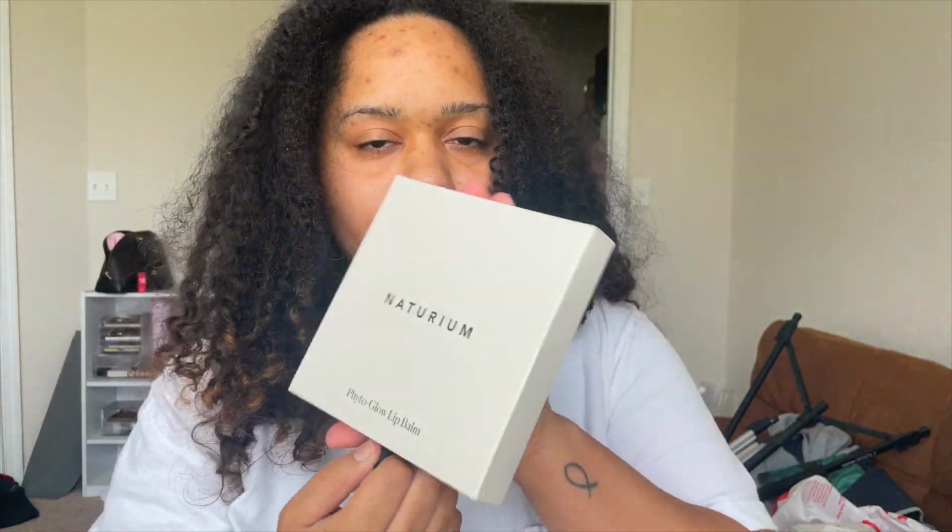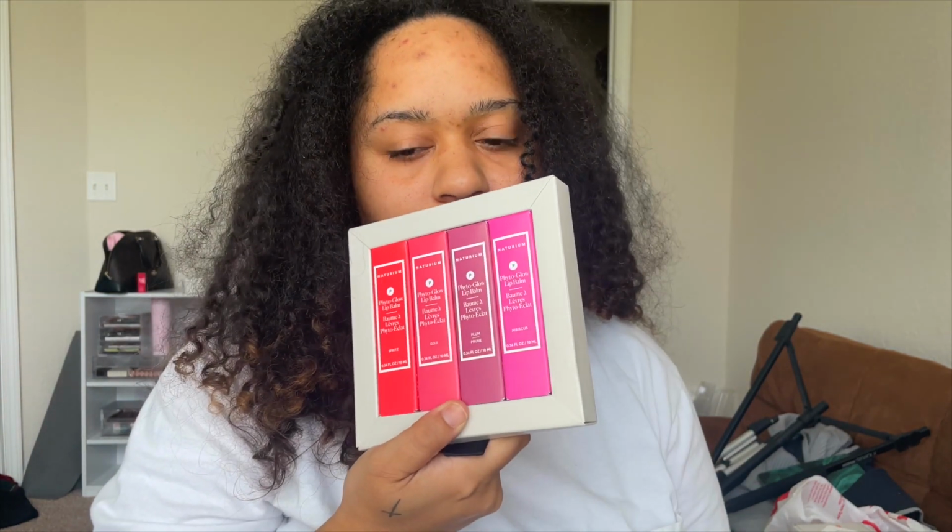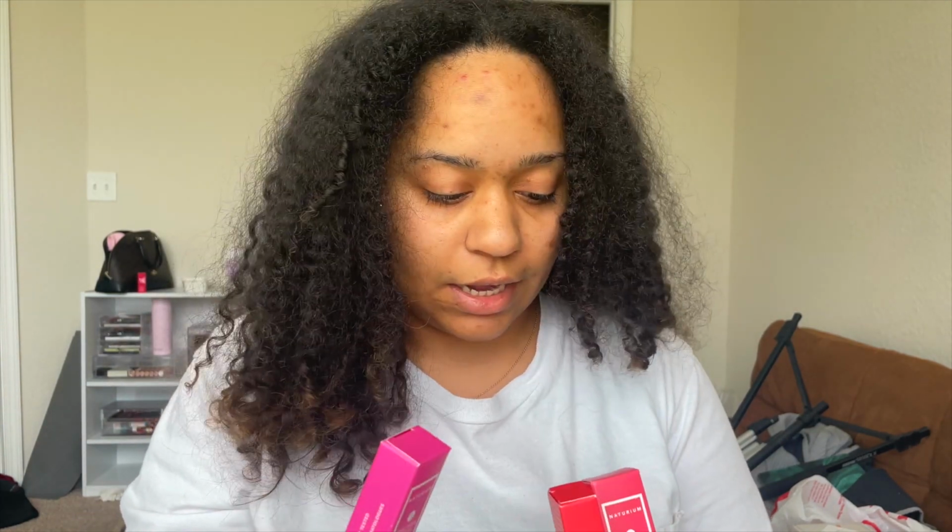From Naturium, this is their Phyto Glow Lip Balm. How cute. This is their Phyto Lip Balm, which I have been wanting to try. I didn't try this on purpose. It has shea and kapuka butter, and plant squalene, leaving lips soft and smooth.